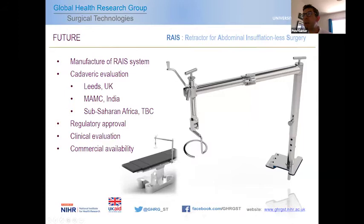And we've been really working towards refining the design, and then the future for us is to actually get this made by a company in India. And now the next part of our process. So we're getting this design made, and then we're going to a series of cadaveric evaluations, first of all in Leeds, and then we're going to work with MAMSI in India, so Dr. Anurag, Dr. Lovinish, to evaluate the system in India. And then we'd like to explore a third site, potentially in Africa.